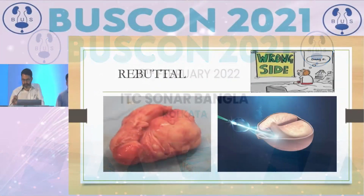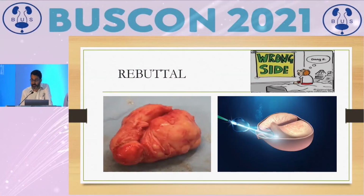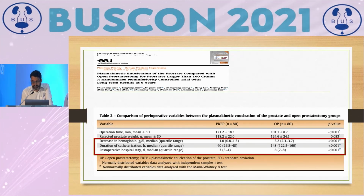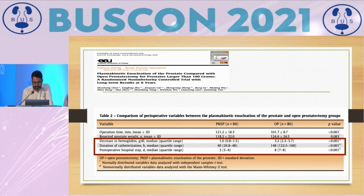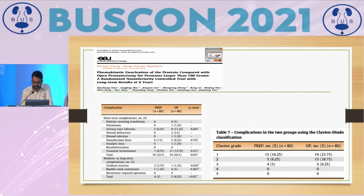So my friends were talking about complication rates, cost effectiveness. Just one or two studies. This was a 6-year result of a randomized controlled trial which compared plasma kinetic enucleation with open prostatectomy. Decrease in hemoglobin was significantly less in bipolar enucleation when compared to open prostatectomy. Duration of catheterization was less and postoperative hospital stay was less. Regarding postoperative complications, as we can see, there are very minimal complications in the enucleation group when we compare it to open prostatectomy.